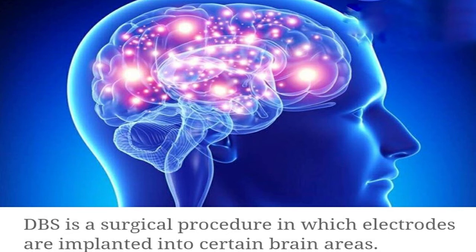DBS is a surgical procedure in which electrodes are implanted into certain brain areas. These electrodes, or leads, generate electrical impulses that control abnormal brain activity, according to the American Association of Neurological Surgeons. The electrical impulses can also adjust for the chemical imbalances within the brain that cause various conditions, the AANS says on its website. A DBS system has three components.